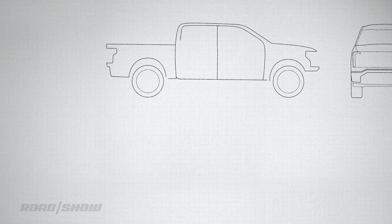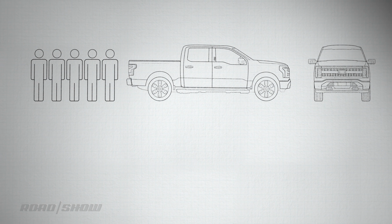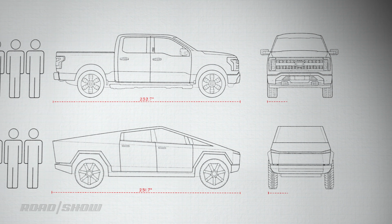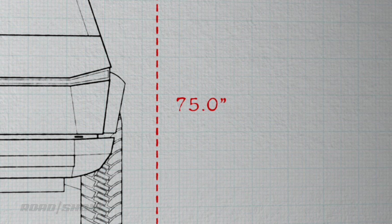The electric F-150 is close in size to its gas-powered counterpart with room for 5. Tesla claims that the Cybertruck will be able to seat 6 adults. But the two are pretty well matched in overall length and width, but the Ford is taller, sitting at 78.9 inches off the ground compared to 75 inches for the Cybertruck.